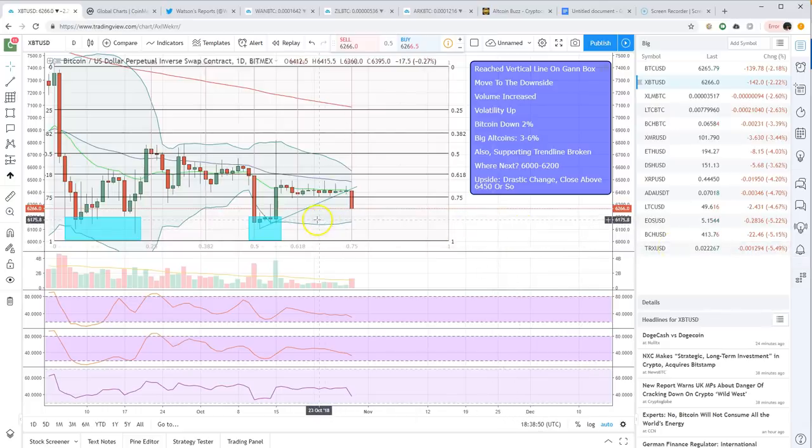And we can also see, in addition to the GAN box vertical line, that we did have a supporting trend line here, going back to the middle of October. And today here we are clearly below this trend line. So that is now resistance to the upside.